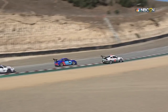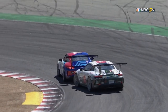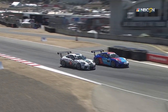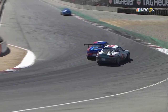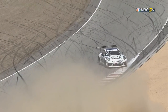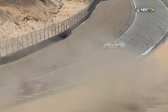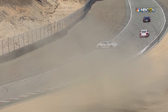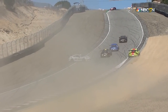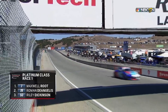Yeah, superb move there by Roman DeAngelis heading into turn 5. DeAngelis has won 9 of the 10 races this season, and these two would battle throughout the rest of the day. Root, looking for win number 3, eventually is able to get his way around. Now the Masters class leader, Alan Metni, goes around. He's been dominant this season, so that keeps him out of the winner's circle in this particular round. Root maintained his control of the race, and he won by almost 8 seconds.